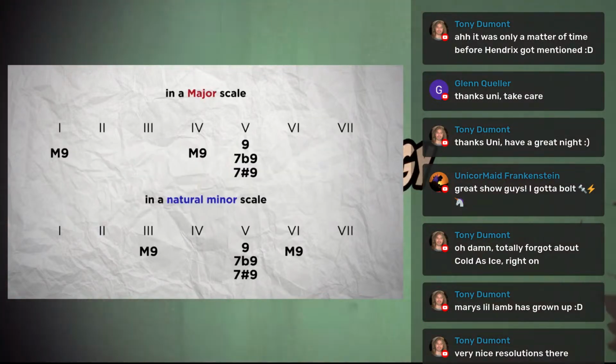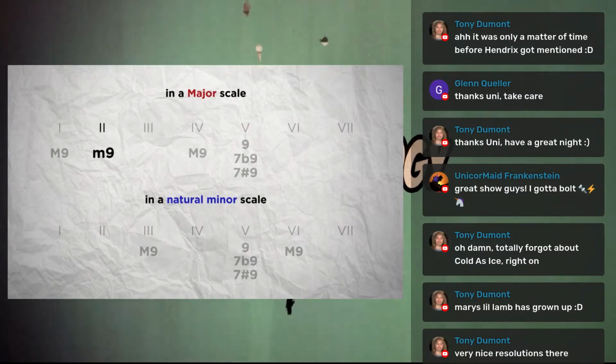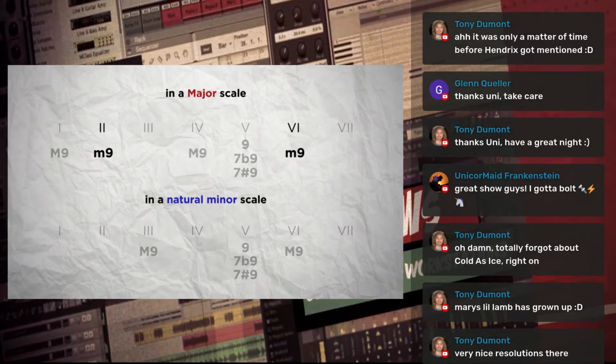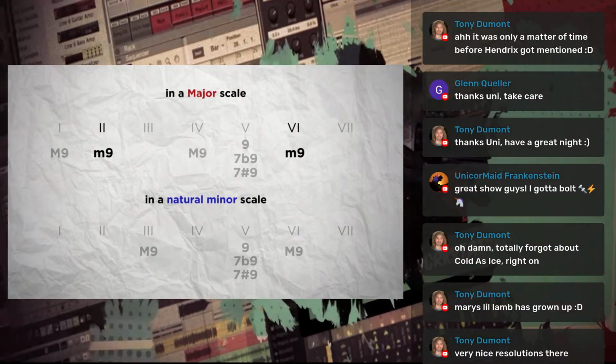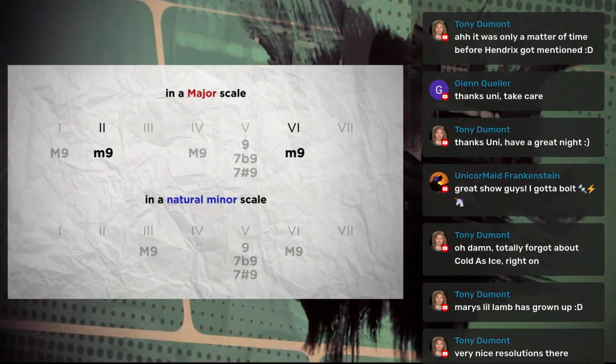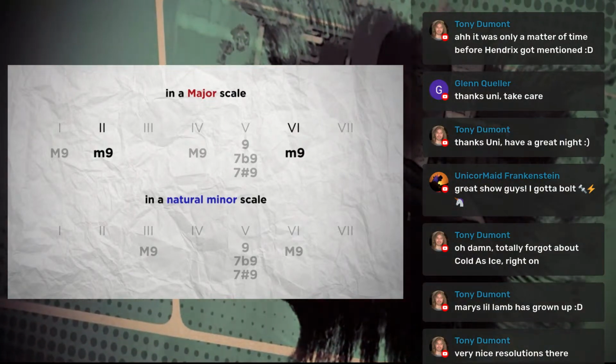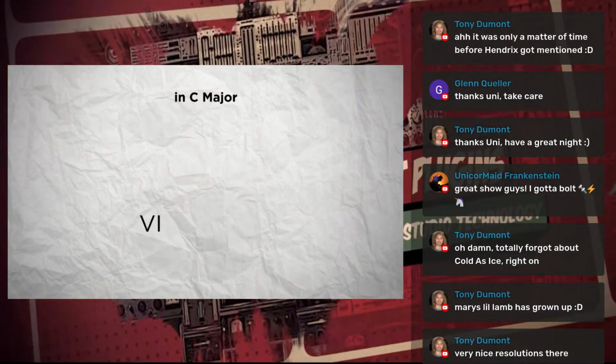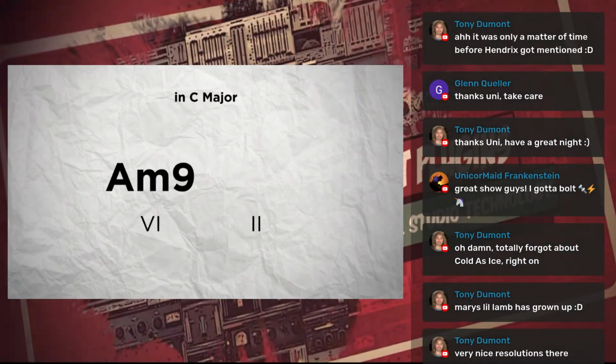That's a type of chord you can find in a major tonality on the 2nd degree and on the 6th degree, as building a 9th chord on these degrees using only the notes of a major scale would make a minor 9th chord, and in a minor tonality, this type of chord can be found on the 1st and 4th degrees. So in the tonality of C major, the 6th and the 2nd degree would be A minor and D minor.